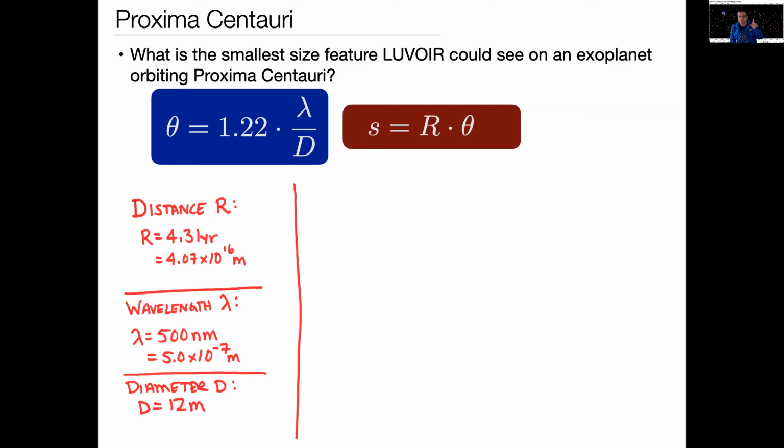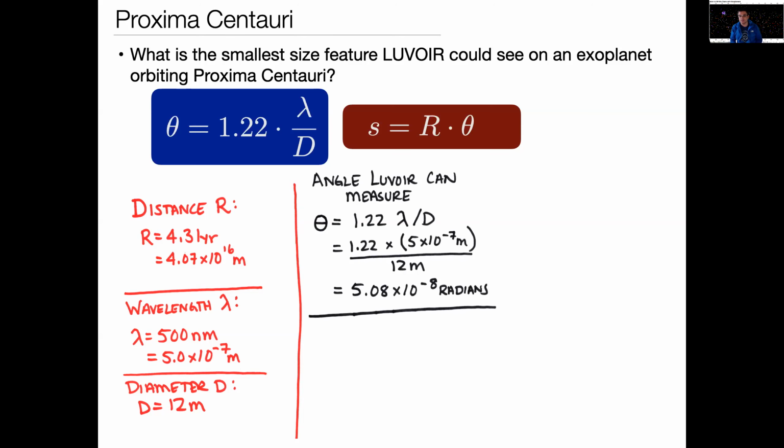So the first thing I'm going to do is compute theta using the blue box, and I'm going to take whatever value I get, what angle LUVOIR can measure, and put it over into the red formula, which says, what separation corresponds to what LUVOIR can measure at the distance of Proxima Centauri? So I start by calculating the angular resolution of LUVOIR: 1.22 times the wavelength, 5 times 10 to the minus 7 meters, divided by the diameter of the telescope, 12 meters. And I get 5 times 10 to the minus 8 radians.